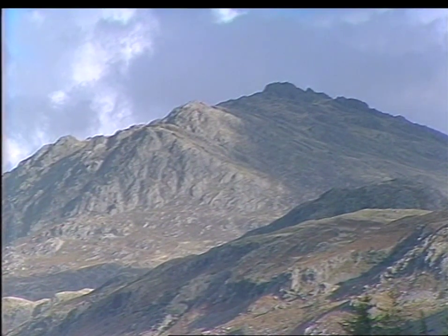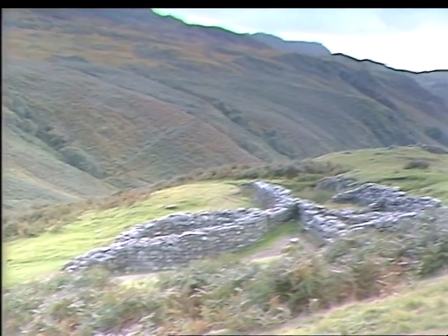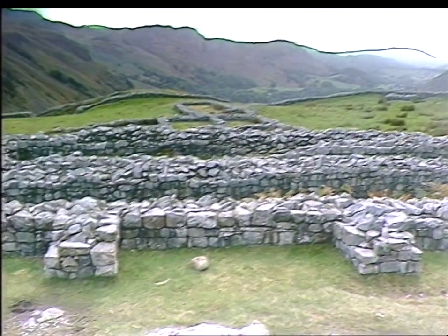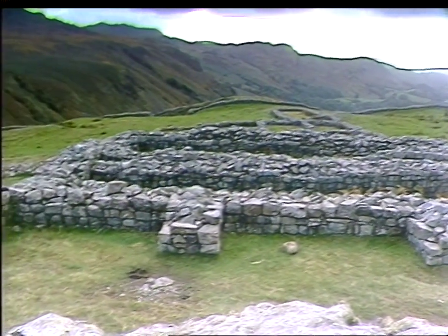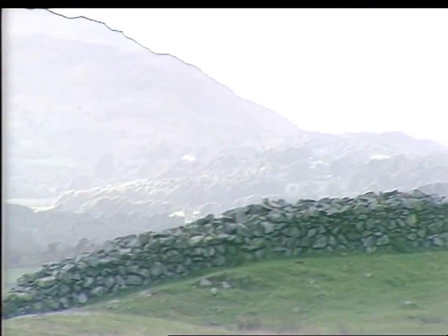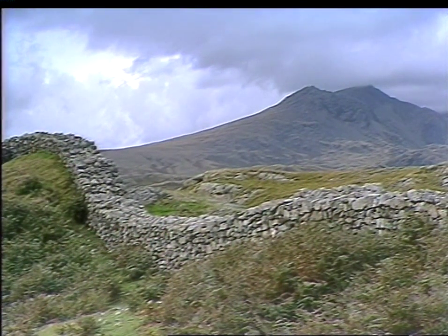The various metals in the ground also attracted the Romans. They built a road into Eskdale, and to guard it, they built Hardknott Fort. The setting is superb, and there are views across to Scafell and Scafell Pike, England's highest mountain.